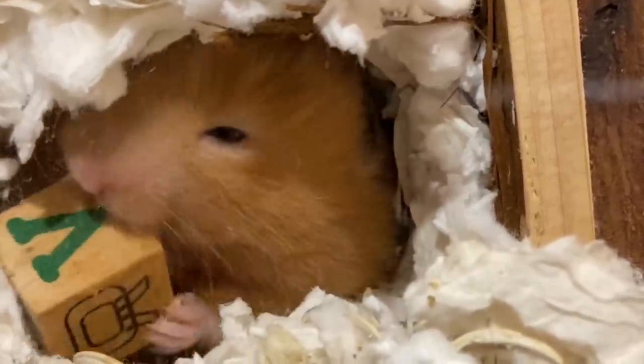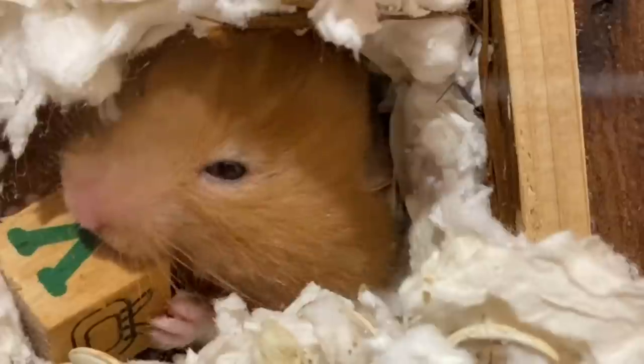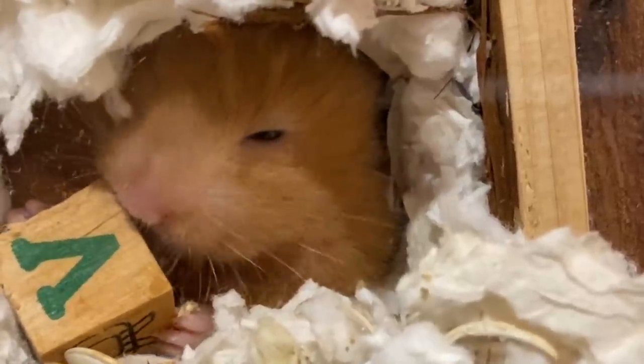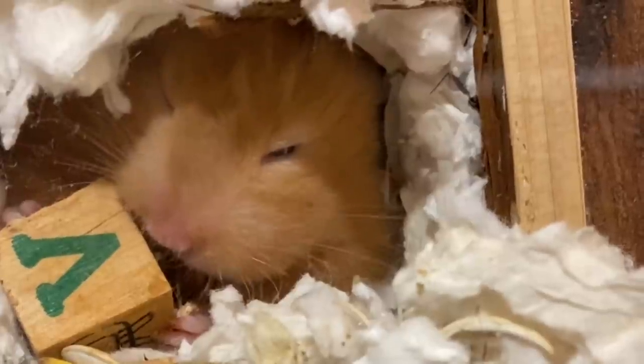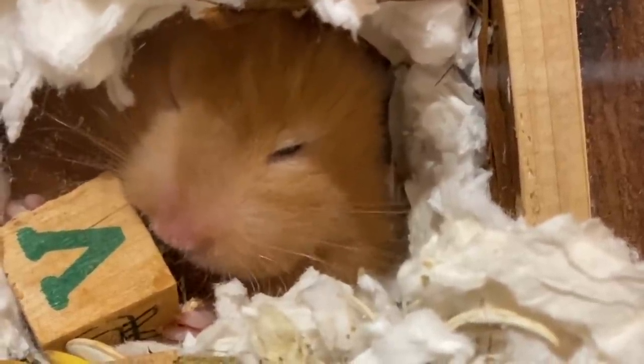Of course, I get the kind that's all natural, and she has this little area in the back of the tank where she makes a tunnel, and she loves to hide with her blocks, but we can still see her from the outside of the tank.